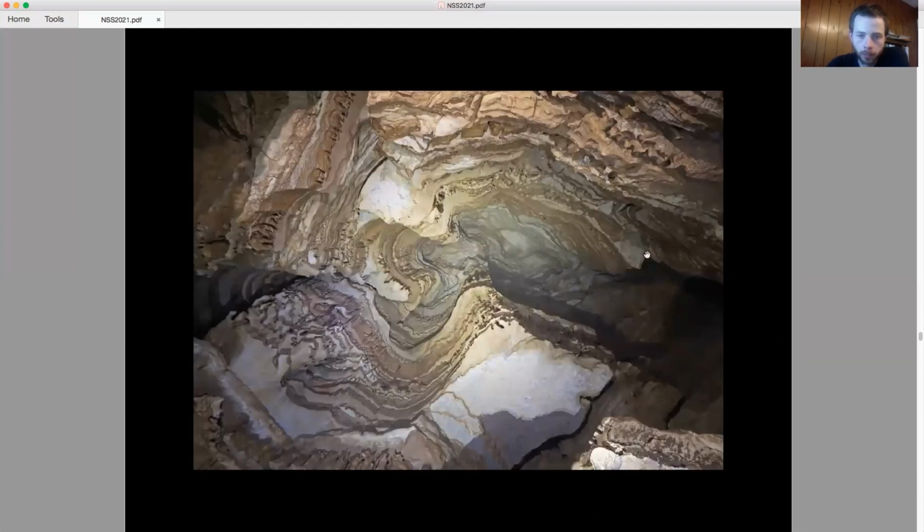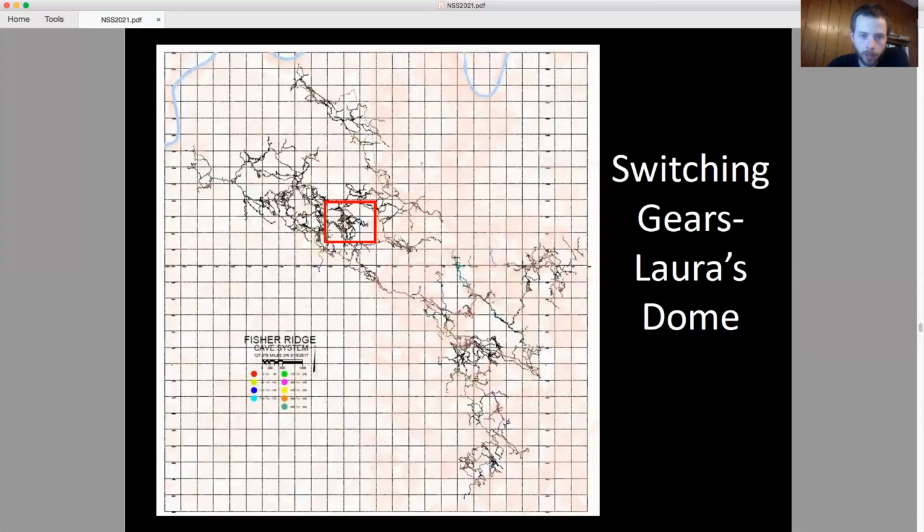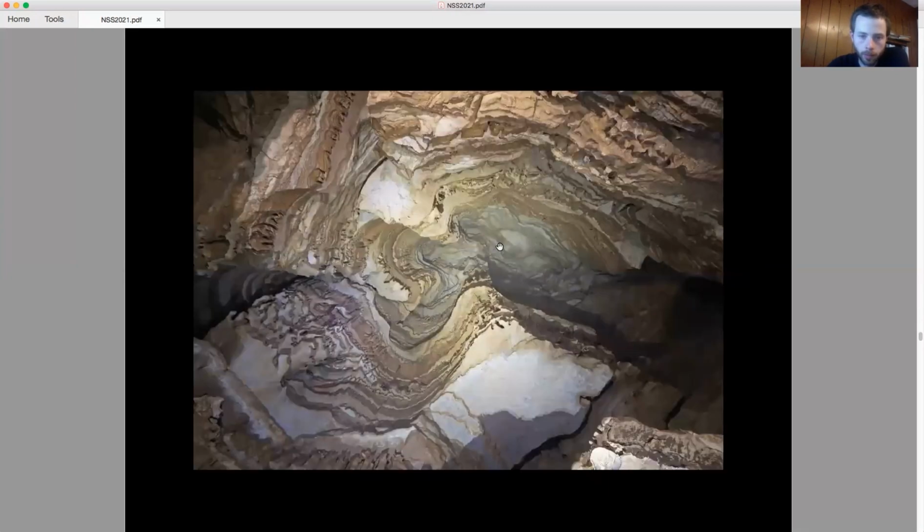Okay, here's Laura's Dome. This is another very exciting part of Northtown Ridge. So Northtown Ridge has been the focus of a lot of work, especially the central part right here. Laura's Dome is the tallest dome in the cave. It's 150 feet high, roughly. There's a lot of canyons and bleeds in the walls. I think at one point I counted almost 20.